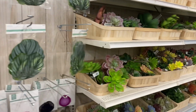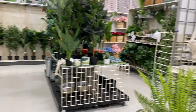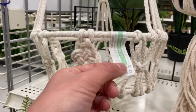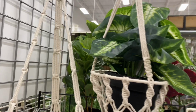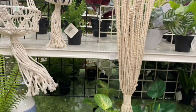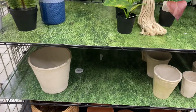And they had all these succulent fake plants, artificial plants, I guess. Look at this macrame. I think it's so nice. $19.99, no, actually $14.99 US, I believe. And then the percentage off, very good quality. I have not made my own macrame yet. Maybe I'll do one day.